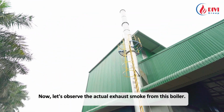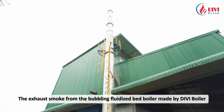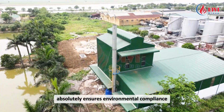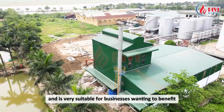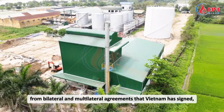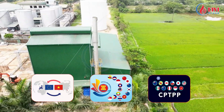Now, let's observe the actual exhaust smoke from this boiler. The exhaust smoke from the bubbling fluidized bed boiler made by DIVI Boiler absolutely ensures environmental compliance and is very suitable for businesses wanting to benefit from bilateral and multilateral agreements that Vietnam has signed, such as EVFTA, RCEP, CPTPP.